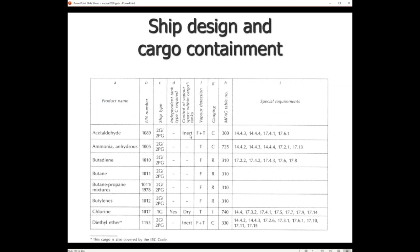So let's take a dirty one, butadiene, for example. Butadiene, the UN number is 1010. You can ship it in a 2G, 2PG. So if your ship has been constructed according to the requirements for a 2G vessel, on your certificate of fitness will be mentioned butadiene. Is an independent tank type C required? No. So that means that membrane tanks, type A tanks are allowed. Type B tanks, whatever. Is the control of the vapor space within cargo tanks required? No. That means that the cargo vapors will fill up the vapor space. Is there vapor detection required? Yes, that is required, because it's flammable. So you need vapor detection for the flammability of butadiene.